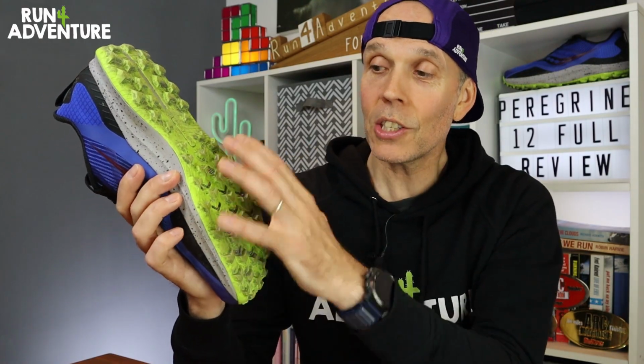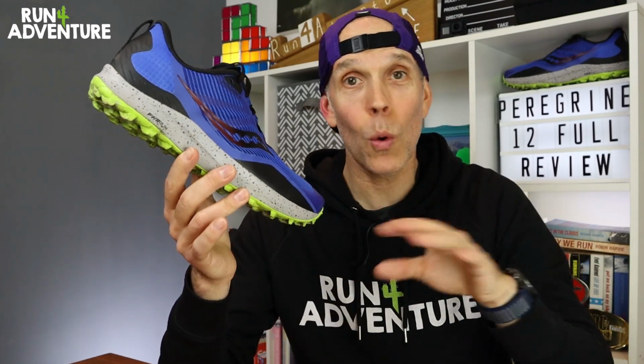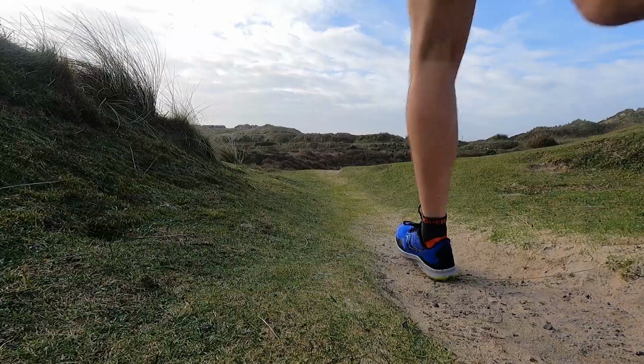Saucony claim that this is going to be a lot more flexible straight out the box, but still offer great levels of underfoot protection. You can sometimes find that when there's big changes made to a running shoe that it can go one of two ways. After that first 10k run, I was pretty convinced it was heading in the right direction, and I actually liked the feel of all the changes.